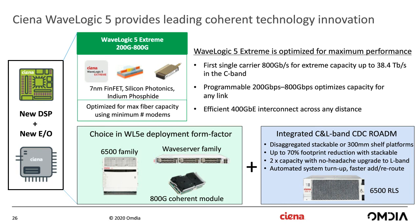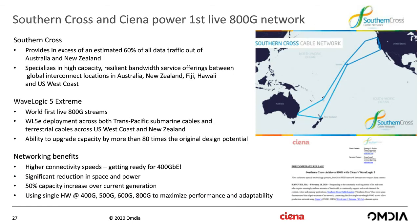So the combination of this next generation coherent modem with capacity up to 800 gig and an open compact modular photonic line system is all available from Ciena, and we're ready for the 800 gig era. And so here we just wanted to give an example of this technology being used in a network. This was an industry first single carrier 800 gig field deployment across a live production network with Southern Cross. It was to connect 2 data centers with 800 gig on the 6500 platform.